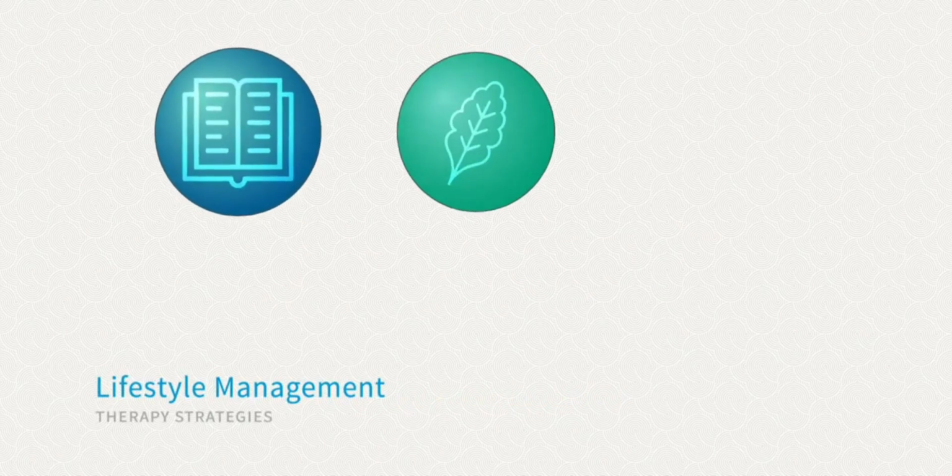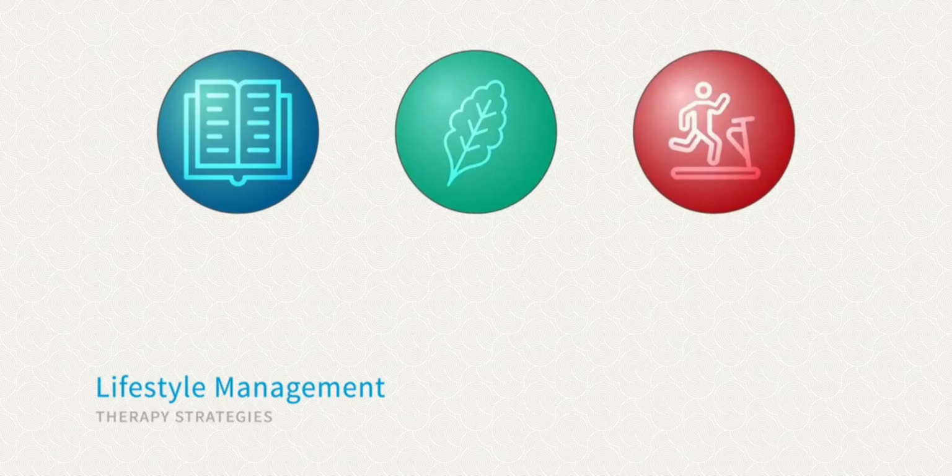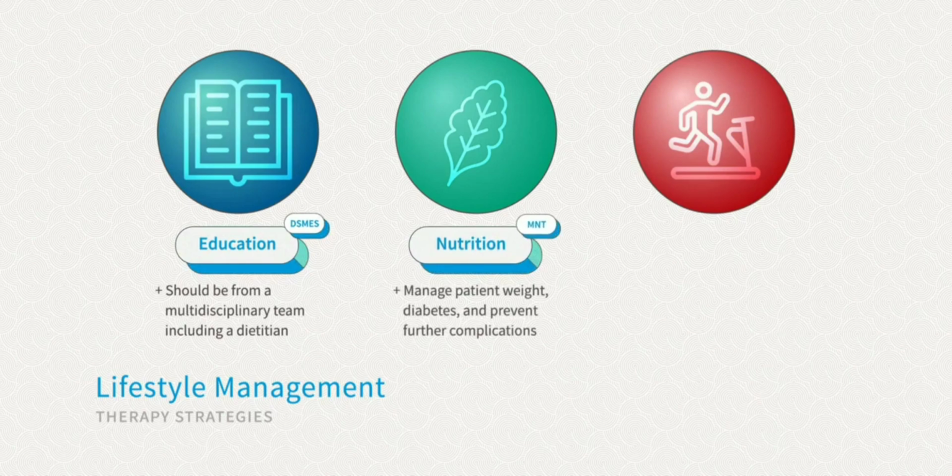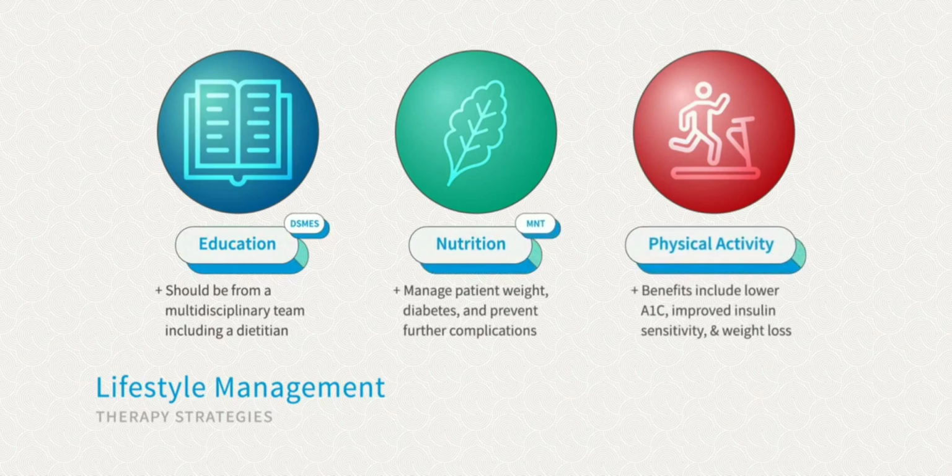Lifestyle management strategies are a vital component of each therapy. Three of the most universally helpful lifestyle management strategies include diabetes patient self-management education and support, DSMES, medical nutrition therapy, MNT, and physical activity. In addition, smoking cessation and psychological care may be appropriate for some patients.